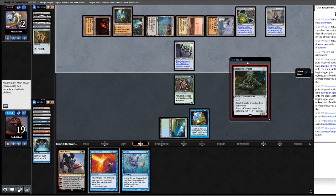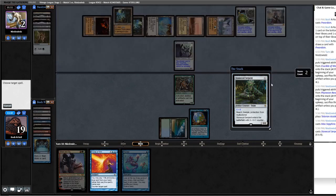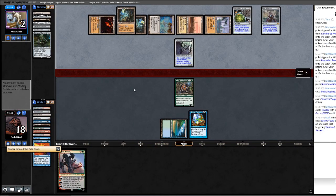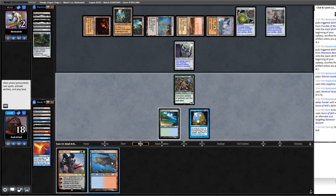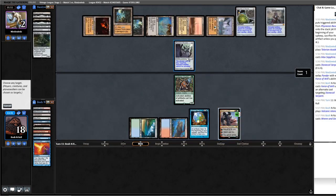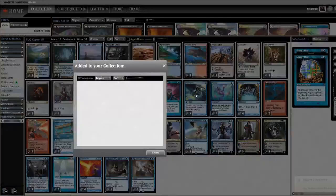Stonecoil Serpent. How does this work? Pretty well. Yeah, this is a Force of Will. All right, red land, Wasteland off the top. Oh, baby. So, green, red, 1 damage to Phyrexian Revoker, and in for 2. All right. That was crazy.